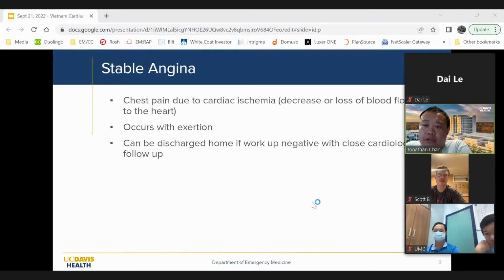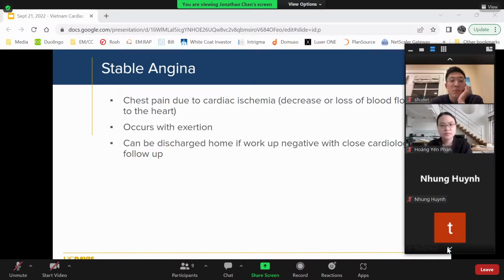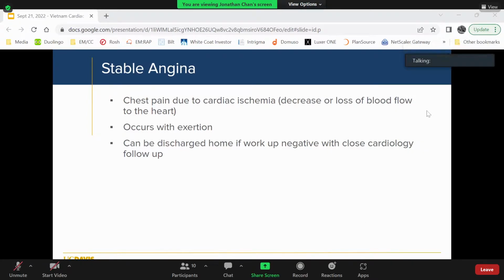So acute coronary syndrome really is a spectrum, right? It starts from something simple like stable angina, and it goes all the way until a myocardial infarction or a heart attack, which is the common thing that we know about. So stable angina is basically when you have chest pain due to cardiac ischemia. So there's a decrease or loss of blood flow to the heart.